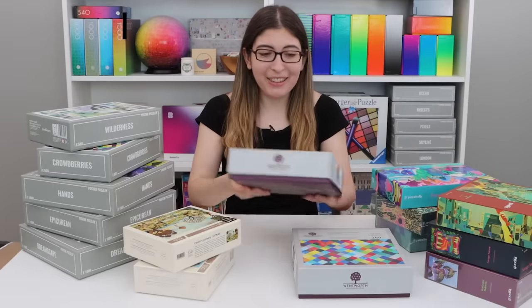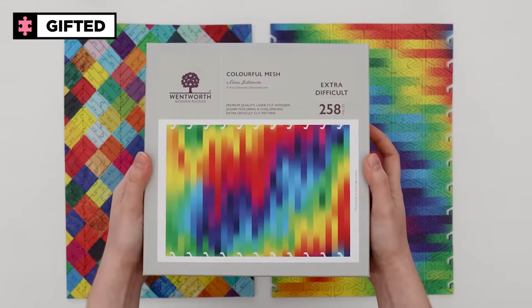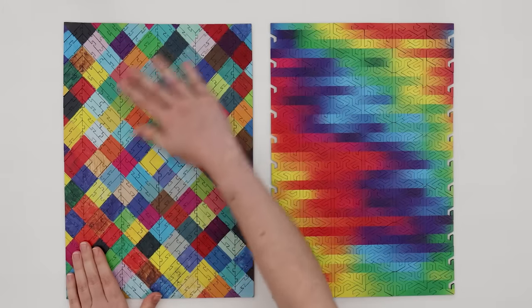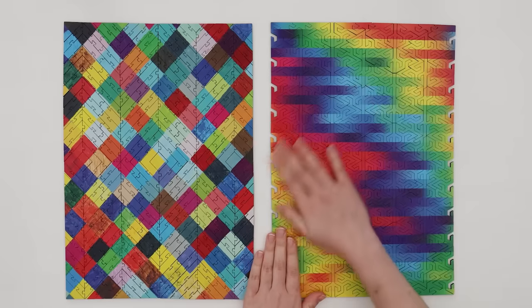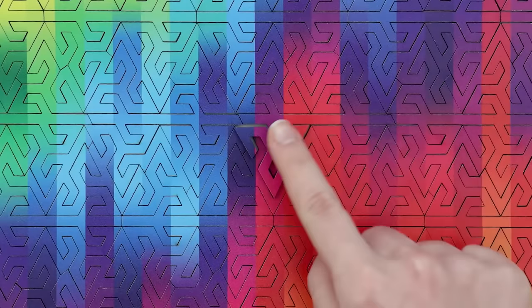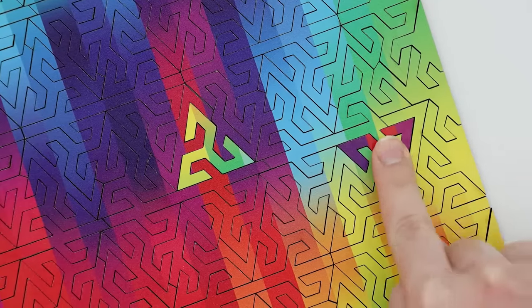And then these puzzles were actually sent to me quite a while ago, a few months ago, but I only just got to them. So Wentworth released a few puzzles with really colorful, gradient designs. These are right up my alley. I love the colors, especially when you have that plus the really satisfying thick wooden pieces.